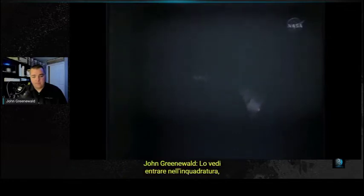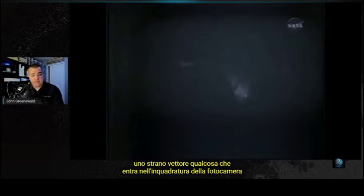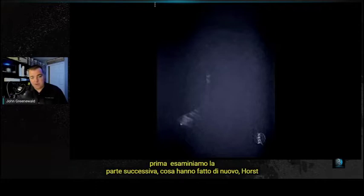You see it coming into frame there. Confirming all the lights are off. I'm not sure if that is some object or something coming into the camera frame there, and they're saying, hey, we don't know what's illuminating this because it's all off. I'm going to pause it for a second before we go through this next part.